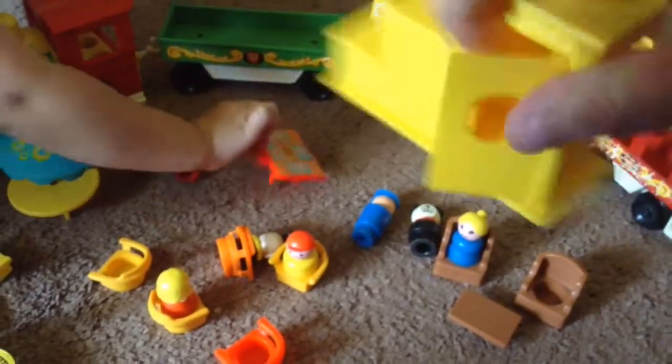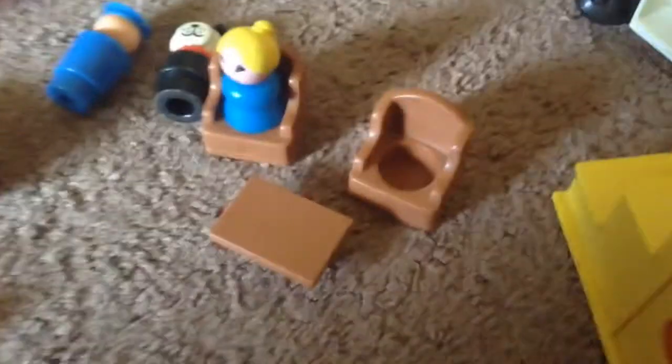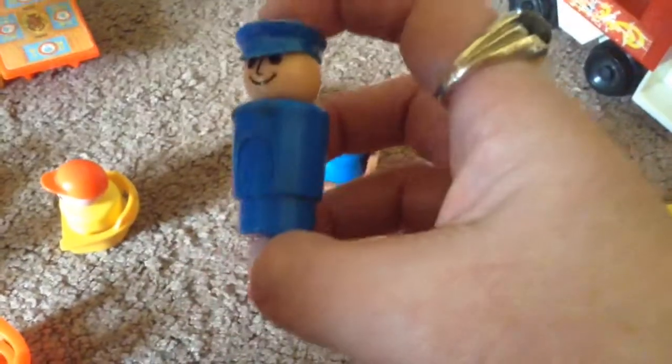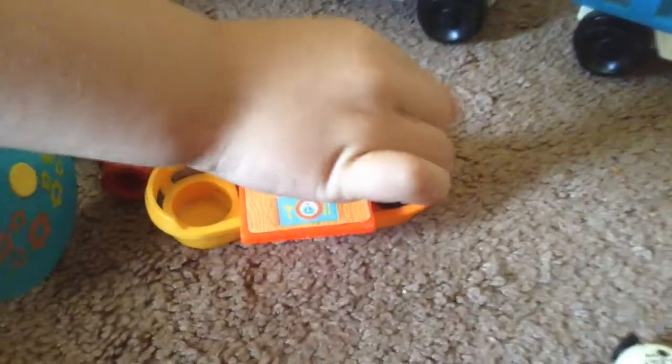This goes to one of the houses, which my grandmother has at her house. So I'm going to put that with that. That's adorable. And all these little chairs and tables. This little guy looks like a Fisher-Price guy, but I think he's just a generic guy, because I don't think that's a real Fisher-Price guy. But that's okay. I don't care. He works with these chairs, and there's the picnic chair.